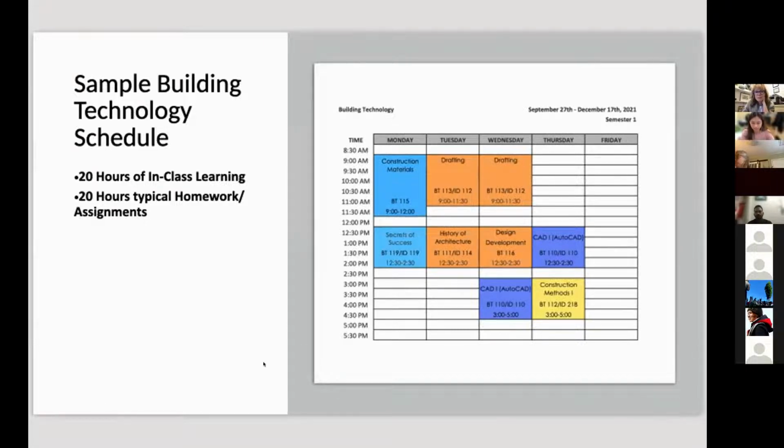You can see this is a sample schedule here. It happens to be from the first term. So you can see this is not always the case, but there are a lot of courses that are cross-listed between building technology and interior design. So you might take construction methods in the first year of building technology and then take it in the second year of interior design. So there is some overlap there, but as Patel said, they have a different focus.